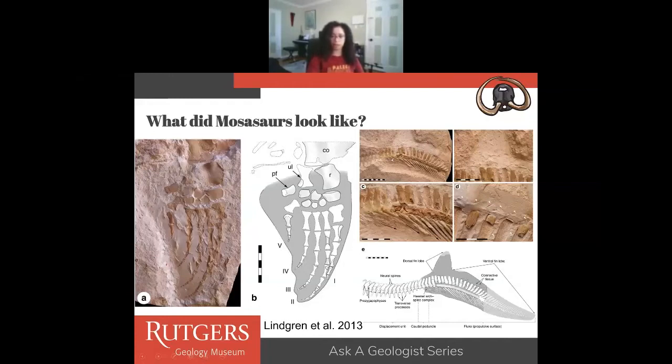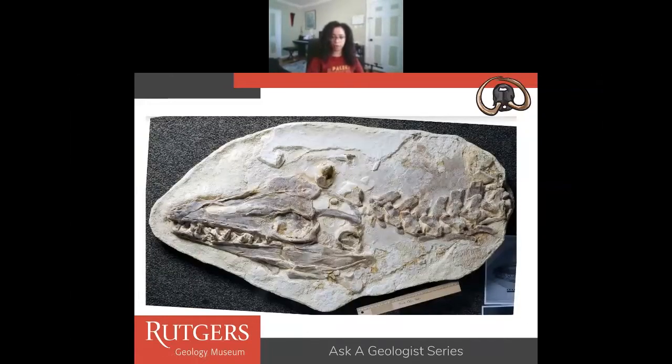And this specimen is really, really cool because it shows the tail fluke outline there. So you can see the tail fluke. And so mosasaurs have great preservation, probably because they're marine animals. When they die, they sink to the bottom and they get covered with sediment, which gives us a lot higher likelihood of finding them as fossils millions of years later.